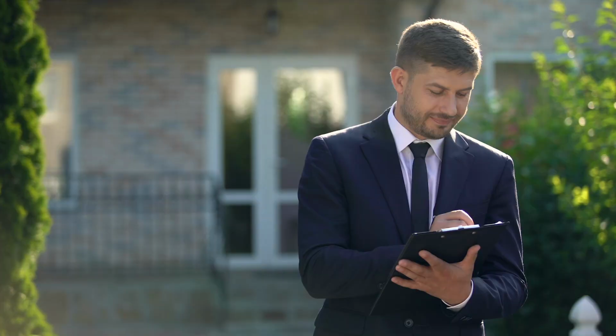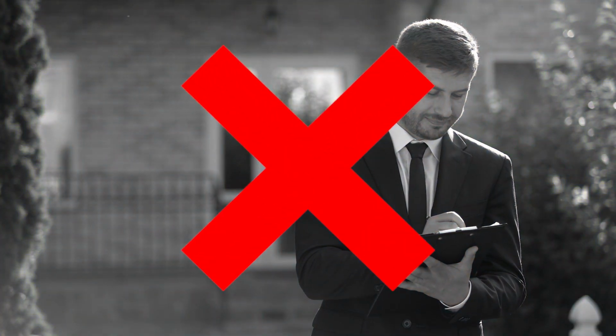And please hear me, do not ever, and I mean ever, use the agent that's listing the home. They do not represent you or your best interests. Now, don't get me wrong, they'll absolutely help you write that offer and get the deal set. But at every moment along the way, they are working for the sellers.